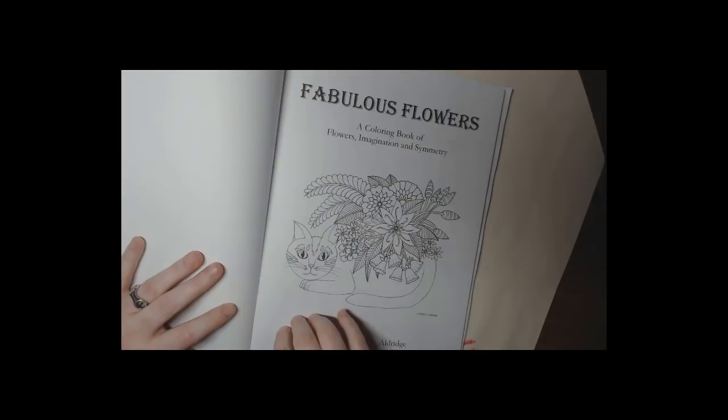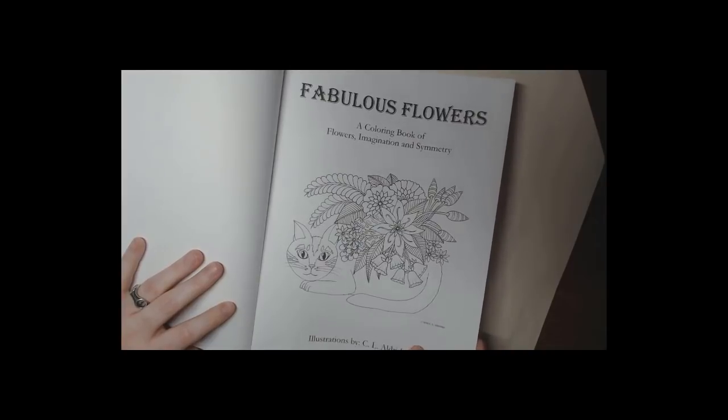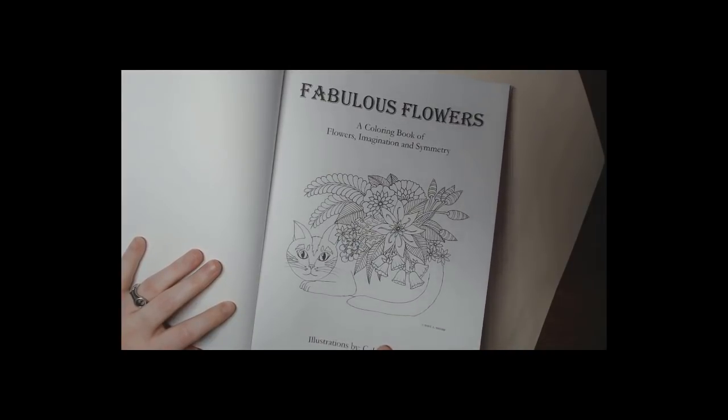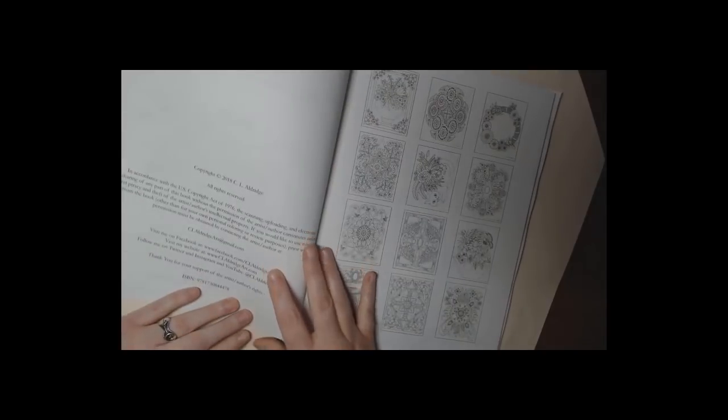And I'm not that dedicated to it. But for some reason, I'm always drawn to the black background images. I love this one. A cat and flowers. You can't go wrong with that. I'm telling you.